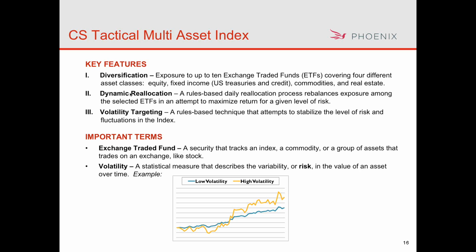That means every day they have the ability to change what's in the index. It's limited, so don't be fearful of that. I'm going to go through what they have in their palette of what they can do, but they can dynamically reallocate every single day to manage to that risk number in order to get the most return for that risk.